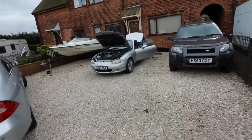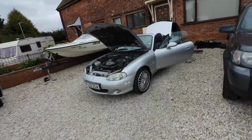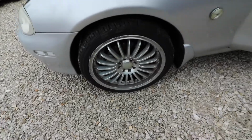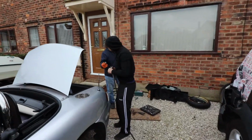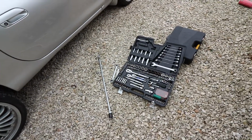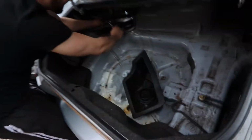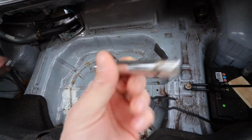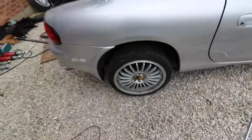So we're back. Gonna see if we can get these off. Here's Adam. How are you doing? All right. Not bad, are you? Good. Real good. So I've turned up. I've unpacked all my tools, and then we've just gone in the boot. What have we found? Locking nut. The locking nut for it, the specially shaped locking nut that he thought he'd lost. So yeah, we're going to actually give that a go and see if that works.